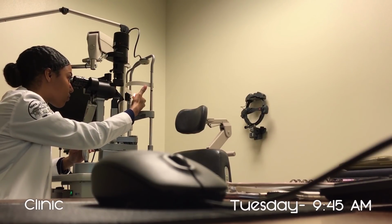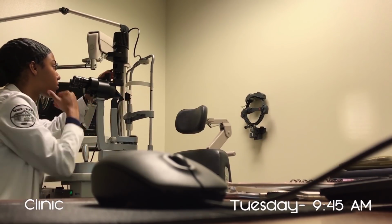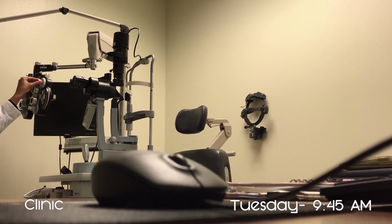Here I'm just double checking to make sure that all the dials and levers are working, because there have been many times where it decided not to work, and that is pretty embarrassing. So I'm just double checking everything and resetting all that equipment again.